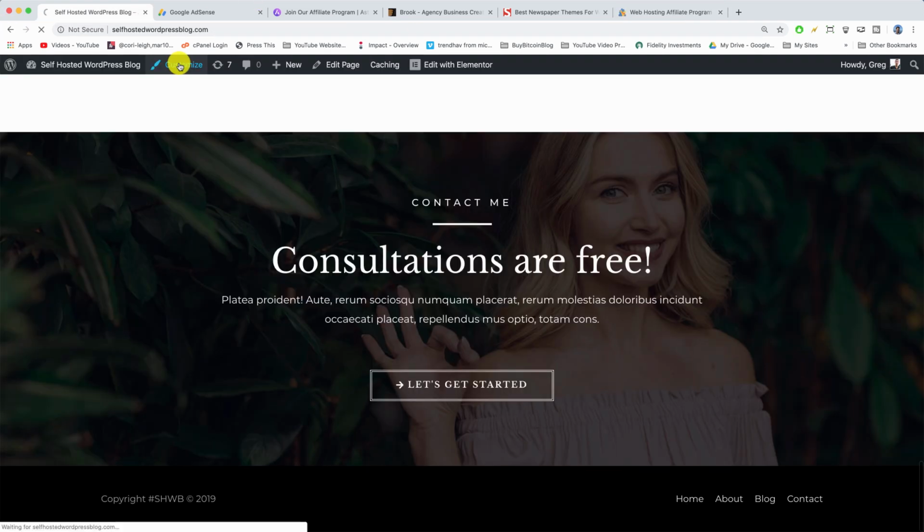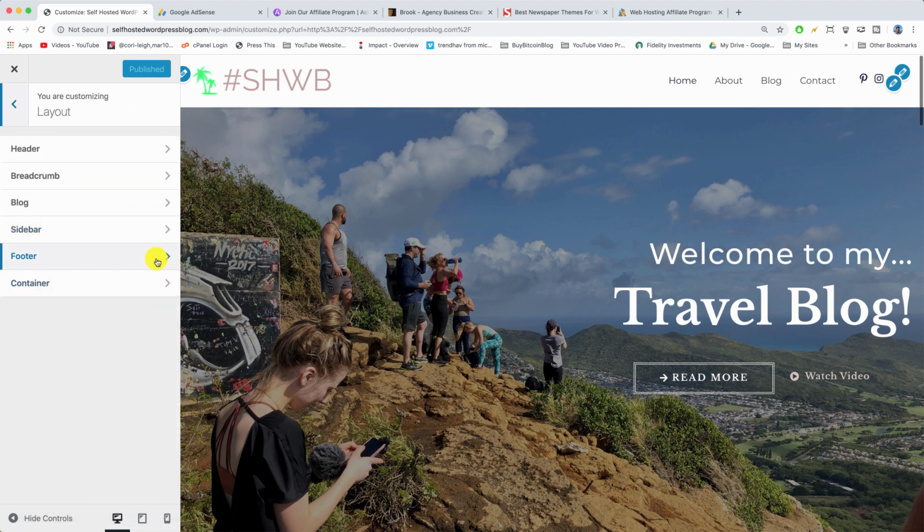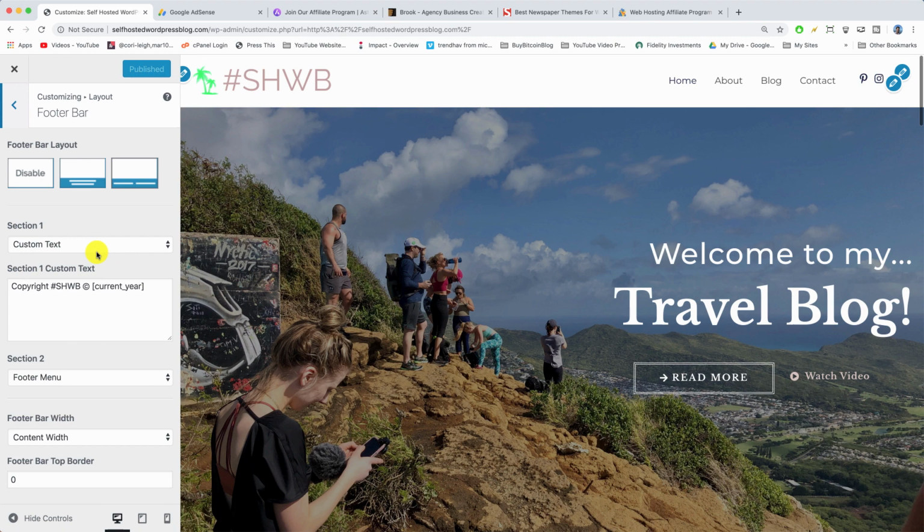Let's click customize on our blog, and let's see how to put that link in the footer. So again, we're using the Astra theme, so it has a really easy footer customizer. We're just gonna go down to layout and click footer bar, and we can change the copyright area. So what I like doing is making a vertical bar and then saying powered by Astra theme, vertical bar, hosting by HostGator, vertical bar. So then what you do is write out a link to HostGator right here.